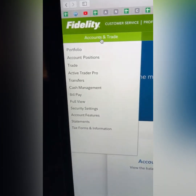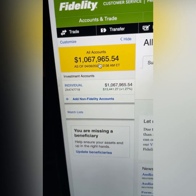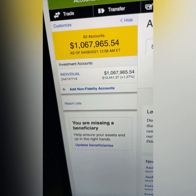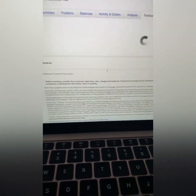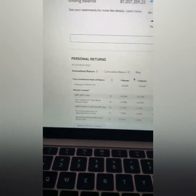So I'm going to go to accounts, trade, and then portfolio, okay? And as you can see here, we have $1 million, 67,000-something dollars. But what's important is I want to show you what I've done to accrue this. If you look at my performance here, let me show you what I'm doing. I'm averaging between $5,000 and $11,000 per day on this portfolio.